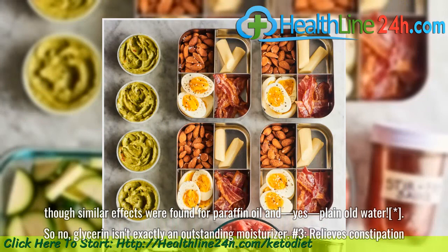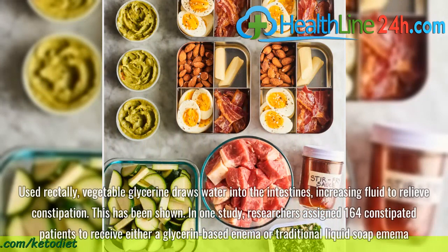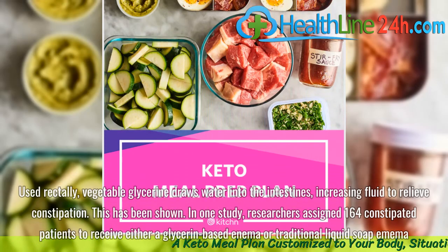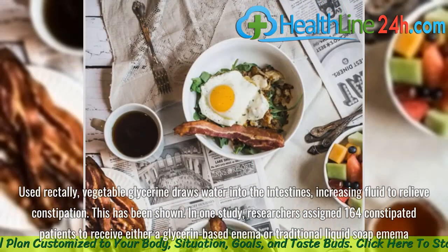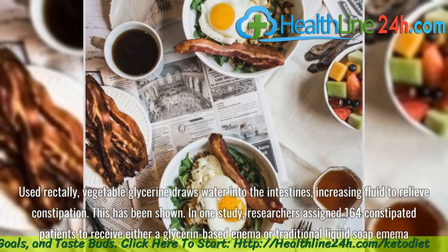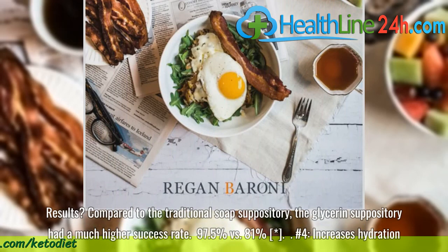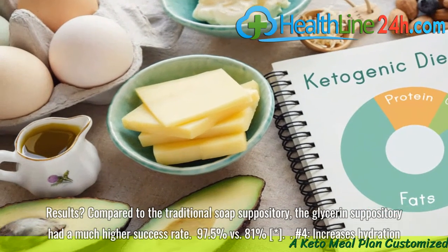Number 3. Relieves constipation. Used rectally, vegetable glycerin draws water into the intestines, increasing fluid to relieve constipation. This has been shown. In one study, researchers assigned 164 constipated patients to receive either a glycerin-based enema or a traditional liquid soap enema. Results: compared to the traditional soap suppository, the glycerin suppository had a much higher success rate, 97.5% versus 81%.